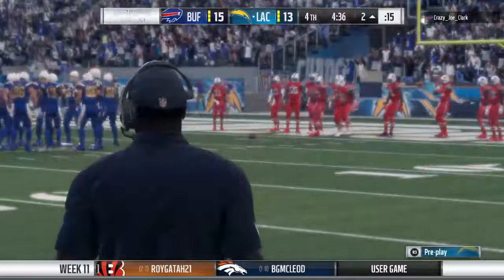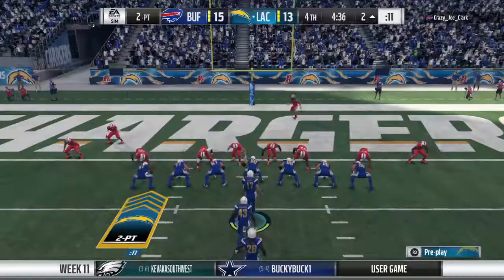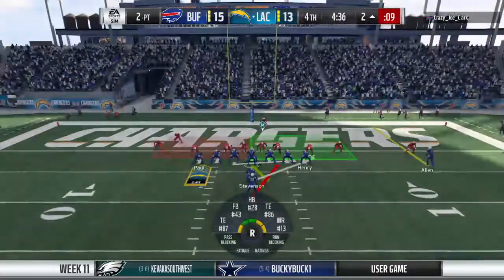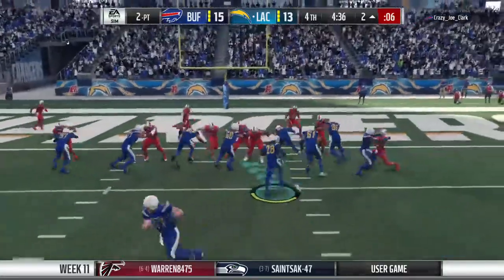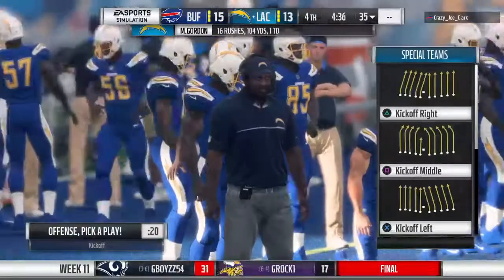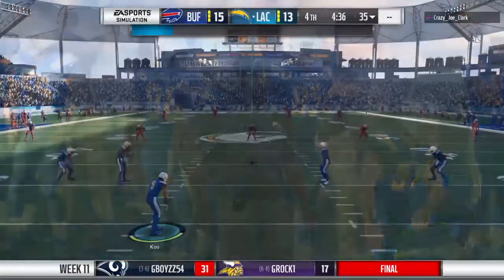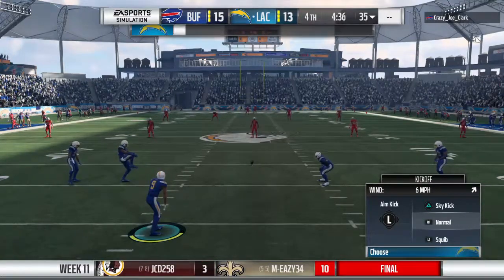So now a big play coming up as the Chargers are going to go for 2. They'll try and run it in. And he'll get nothing out of that one. He is not going to make it. It's a big play by the defense, and they're going to hold on to their 2-point lead.